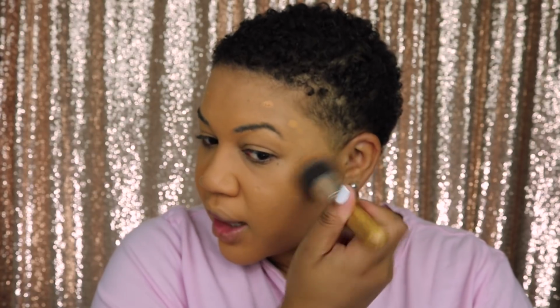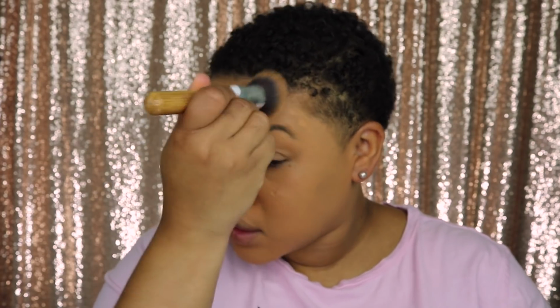I thought that it was gonna be a little harder to blend the second layer out because it's such a matte foundation, but it's not. Super easy, which means you could keep layering it on. It's so pretty, you guys. Like, I love how it's finished.